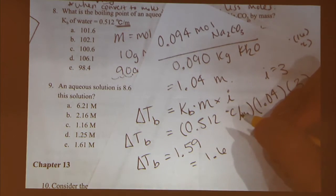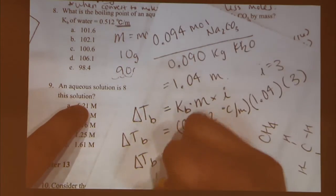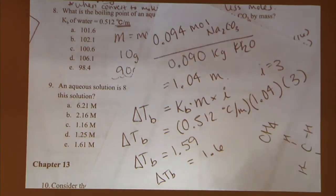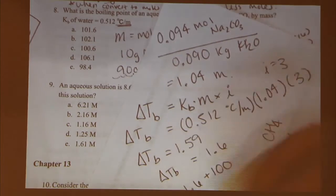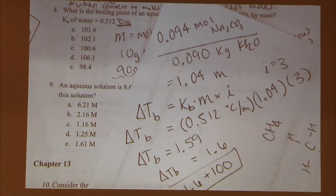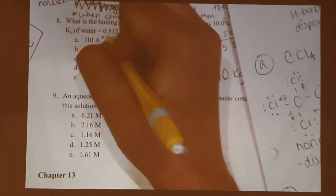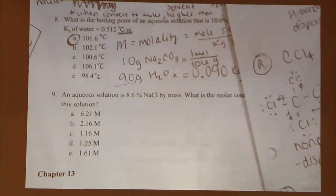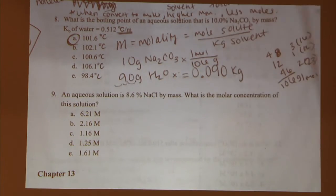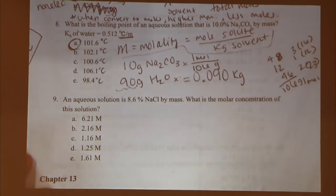What's the boiling point? We're working with water as the solvent because it's aqueous. So what's the boiling point of water? 100. We're elevating the boiling point, so we just add this to 100. So we get 101.6. I should have put units, so I'll put them in now. So 101.6 is going to be A. The big thing there was solving for molality using percent mass.